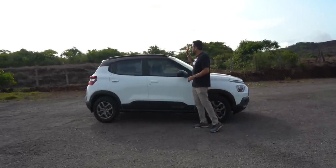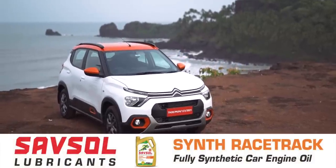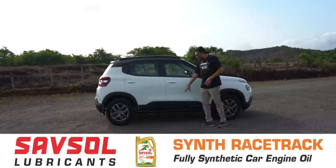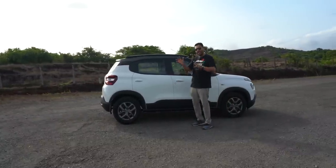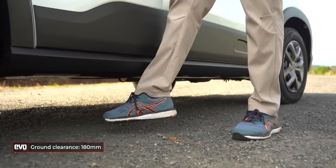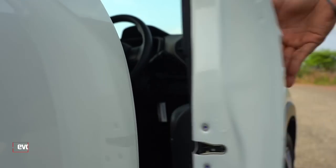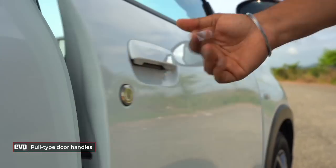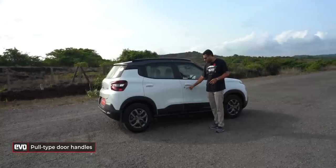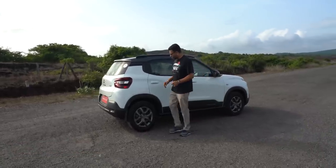On the accessories front, you can also get an orange roof. This is the black two-tone roof. You can get the funky orange roof, which gets orange wing mirror caps, more orange accents on the side, so make it look a little more funky. 180mm ground clearance, so it is compact SUV territory, and it'll take Indian roads like a breeze. The door handles, these pull-tab door handles, you have a very visible keyhole, which nowadays you don't see in too many cars. So that's that.